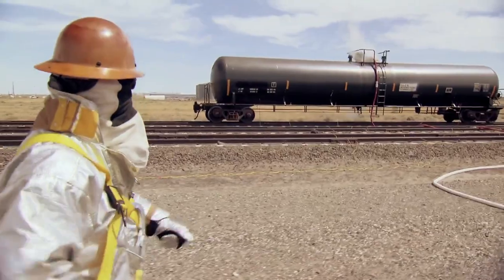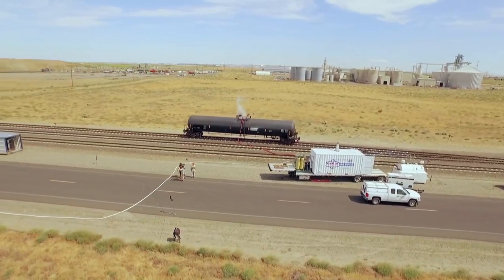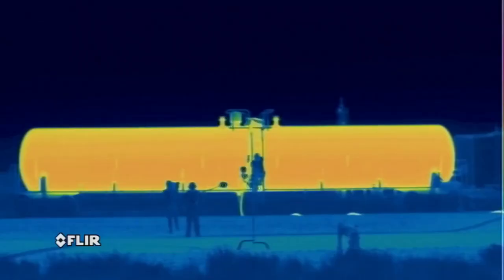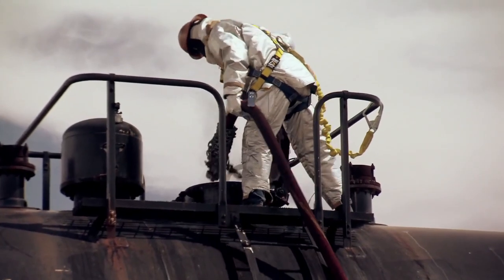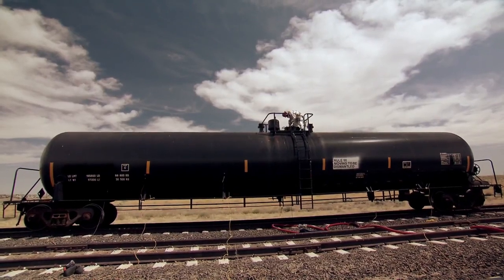This is it. I gotta climb on top of that thing. It's almost 210 degrees. Shut the top manway, then I shut the bottom valve. Adam enters the exclusion zone alone and climbs the boiling hot steel. He has to be fast and careful while he creates a 60-ton pressure vessel.